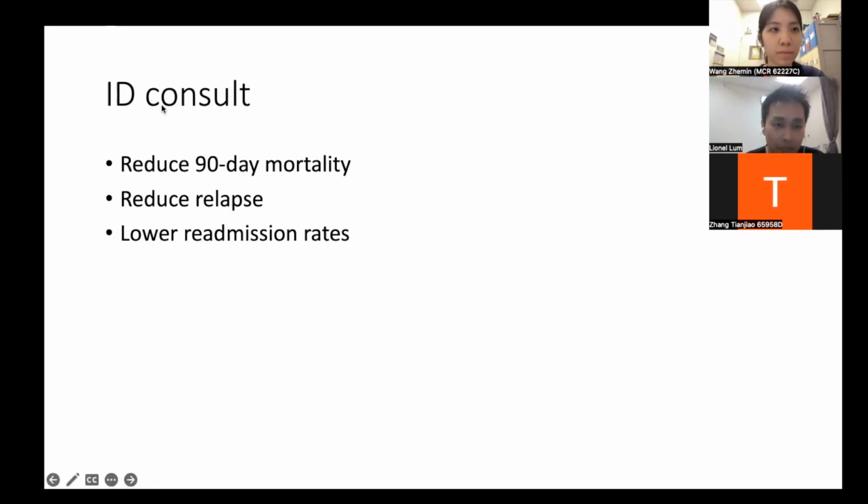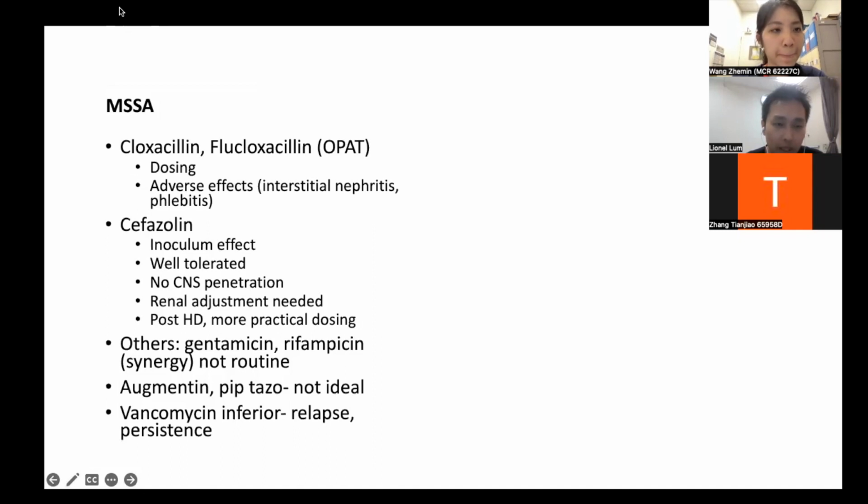Okay, the next slide. The treatment of choice for MSSA first is usually IV cloxacillin. We do have IV flucloxacillin, but it is used in the OPAD setting. So in the inpatient setting, we use IV cloxacillin. That's really been the gold standard for decades, but I must talk about the dosing. If we are dealing with endovascular infections, cloxacillin dosing should be higher, about 2 grams 4-hourly.